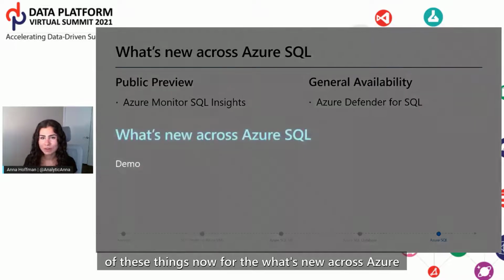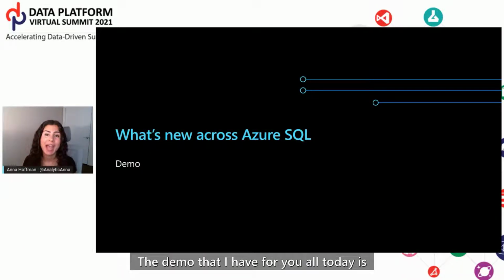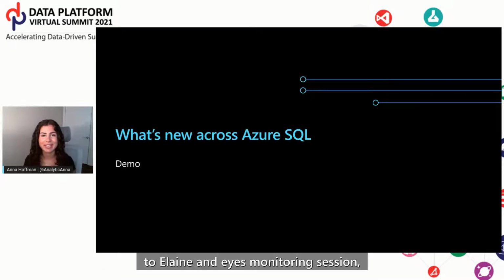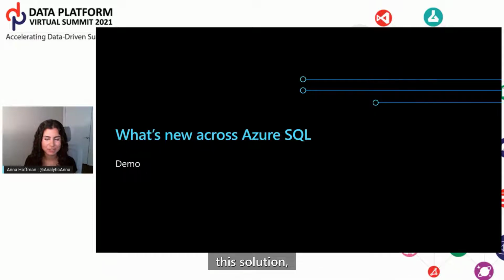Now, for the what's new across Azure SQL demo, the demo that I have for you all today is related to Azure Monitor SQL Insights. So I'm going to show you a scenario. Again, hopefully this is just a sneak peek and you'll come to Elaine and my monitoring session. But if you don't get to catch that session, I don't want you to walk away without seeing this solution.